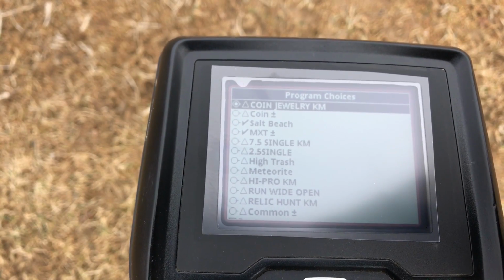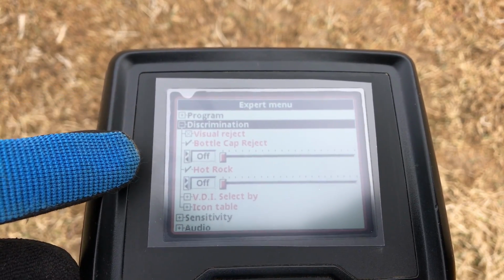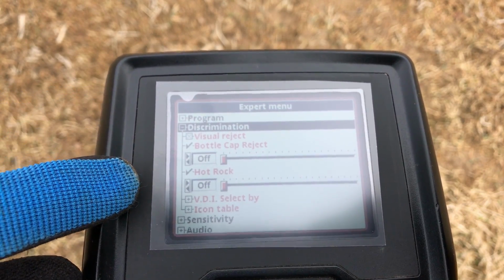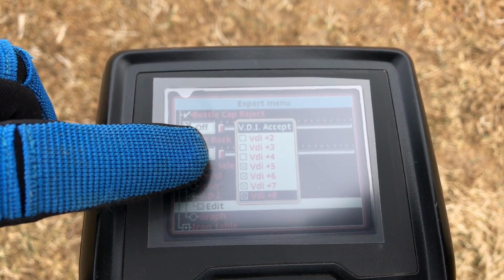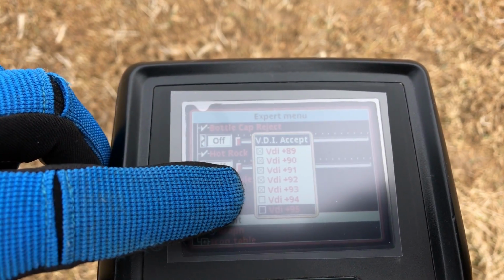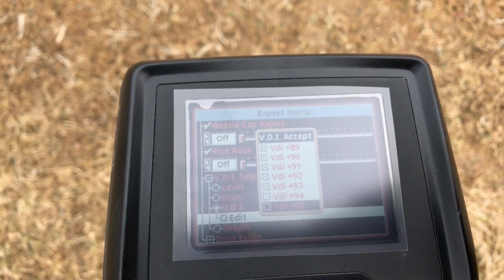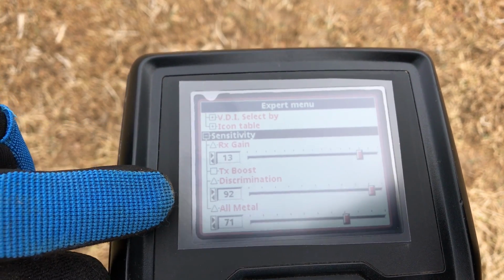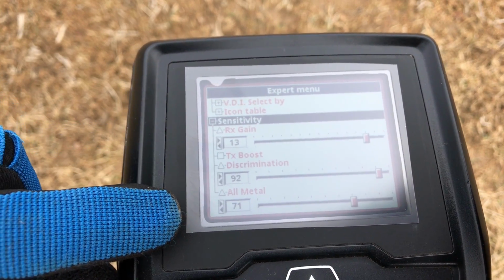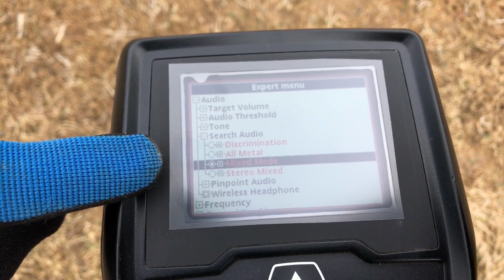Now with coin and jewelry selected, I'm going to enter into expert menu. Discrimination, I got visual reject, bottle cap reject off, hot rock off, VDI select by. I'm rejecting from +4 down to -95. I'm accepting from +5 all the way up to +93, because +94 and 95 are always iron for me. That kind of rhymed. Sensitivity, since I'm in the middle of the field, RX gain 13, discrimination sensitivity 92, all metal 71.